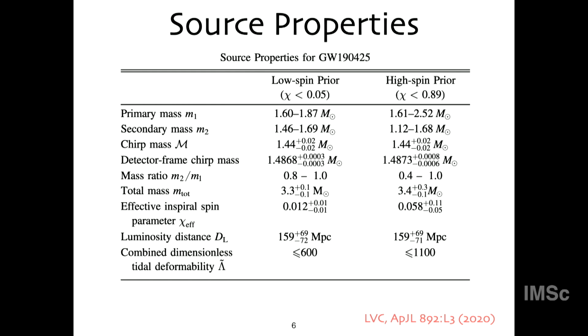Now, this was the first event. We also have a second binary neutron star merger event, identified at best as a BNS merger, although the possibility that it could be a very low mass black hole merger or a neutron star black hole merger is also not ruled out. But it is very unlikely that it is not a BNS merger.